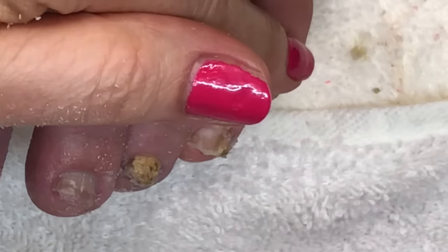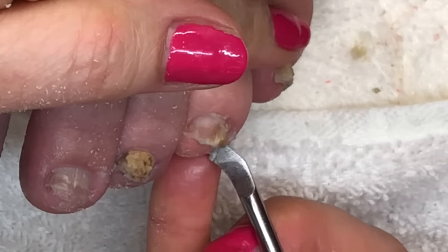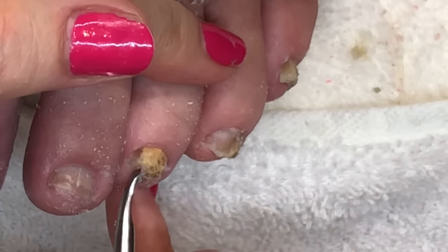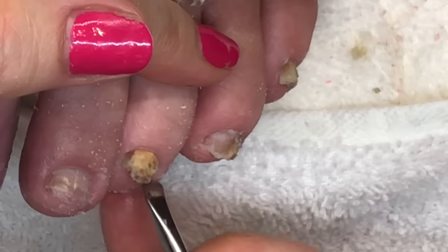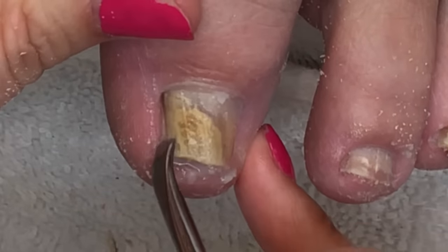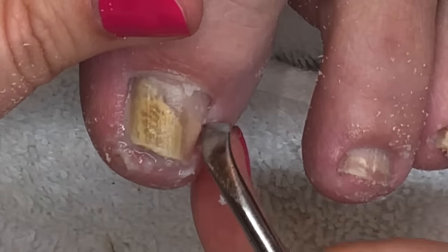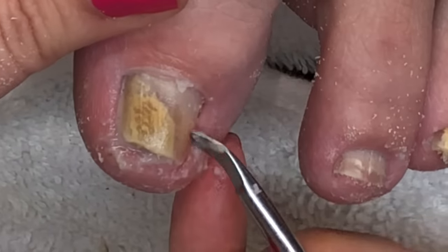Does it smell? No, not at all. It can be, depending on the type, I guess. In all the years that I've been doing this, I maybe have gotten like one stinky foot.